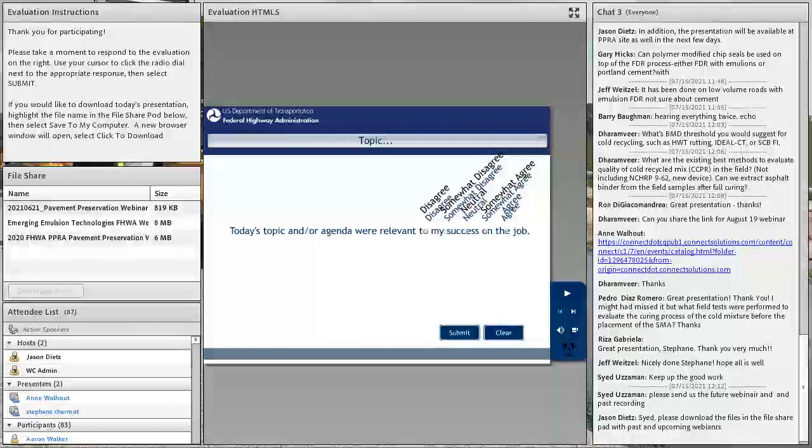Just one last question, Stefan, and then we've got to close for today: what balanced mix design thresholds would you suggest for cold-in-place recycling, such as the HWT rutting, which I'm not familiar with, but are you aware of any thresholds? That's a very good question. We've done a lot of work, and there's no official standard on that yet, because it's fairly new.